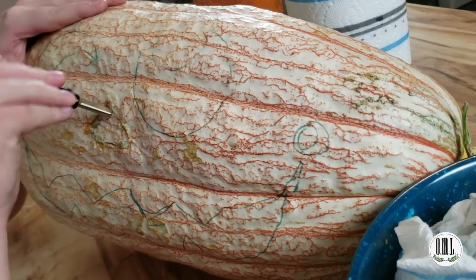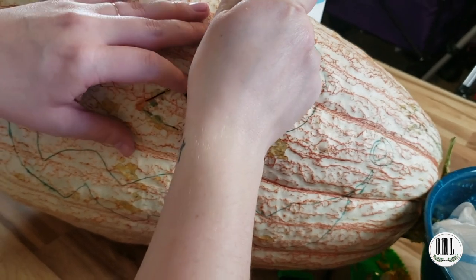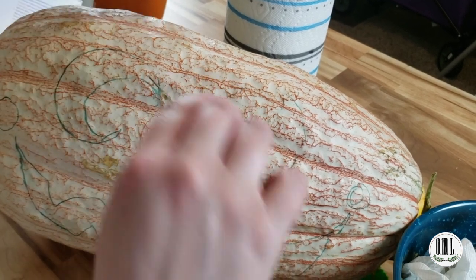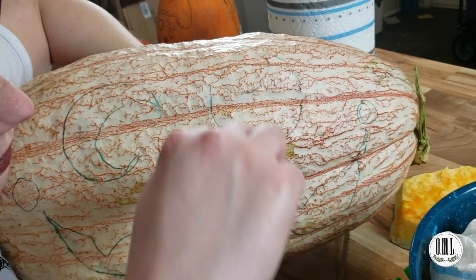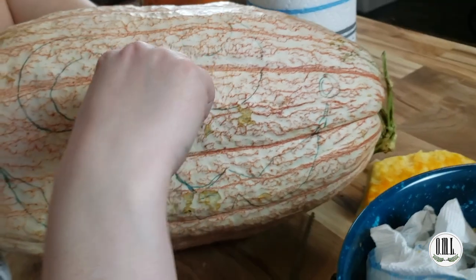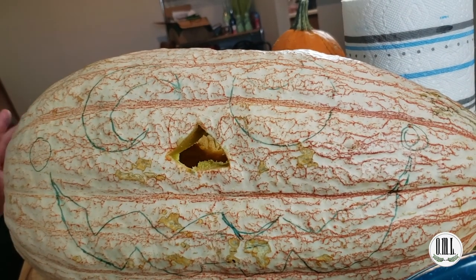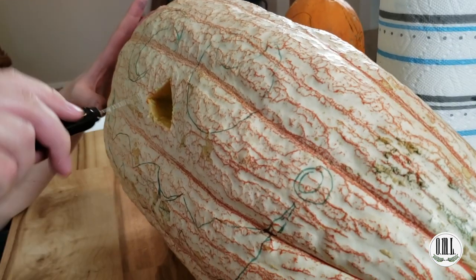And I'm gonna pop my nose out. Did I get the corner? Good. I think it's too thick. Oh, no, I just don't know where I'm poking. Nose! Check.